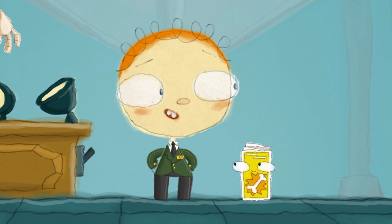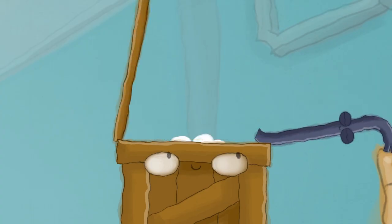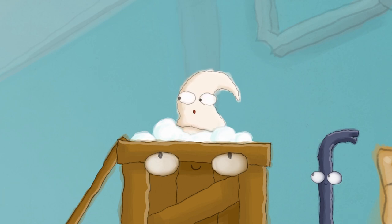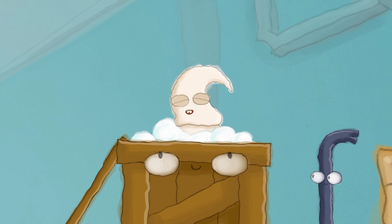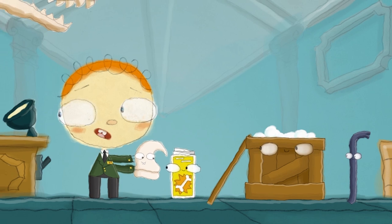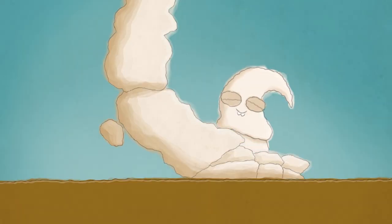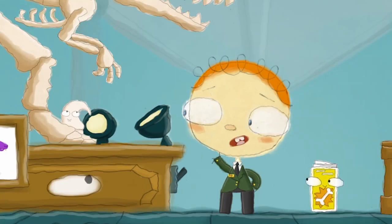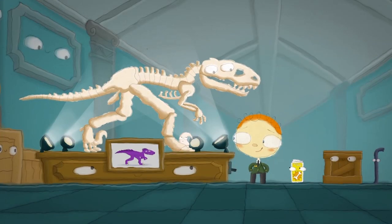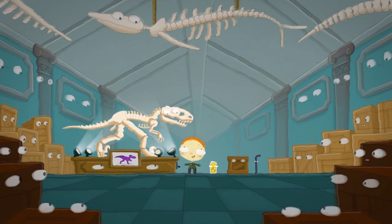Okay, Leaflet, which crate should be opened first? How about this one? Hello, Henry. I'm a Utah raptor claw from a species of bird-like dinosaur that lived in the USA 126 million years ago. Okay, Henry, where should we display Utah raptor claw? I think we should put it with the rest of the skeleton over here. Good thinking, Henry. And now for a bit of lighting. Thanks, Henry. That's one dinosaur bone down, another 100 bazillion to go.